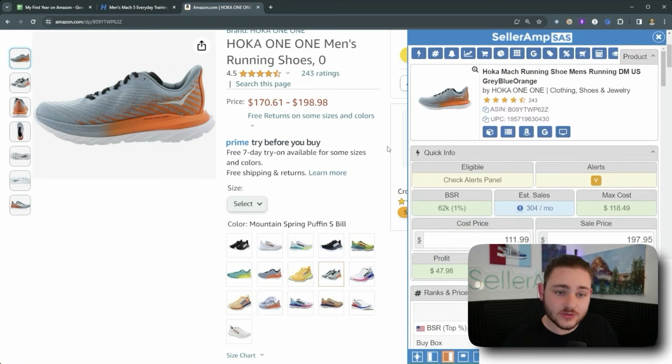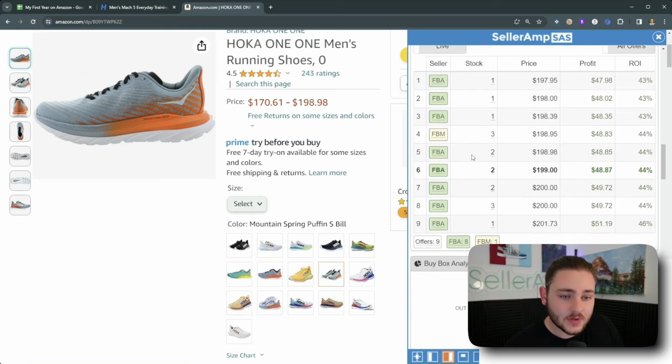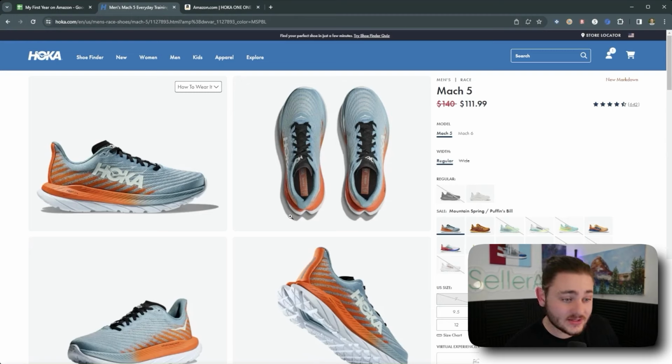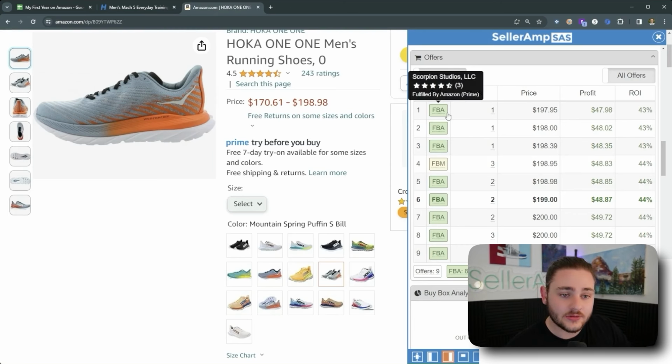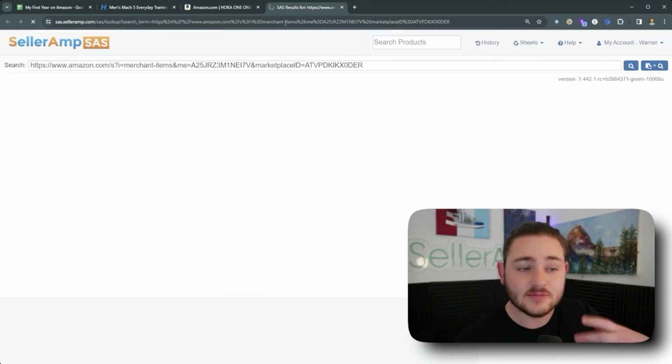And we can even use example items like this to find tons more winning examples. Let me show you how to do it, right? So on SellerAmp over here, we can go ahead and check out all of the other sellers who are on this listing. And since we know that we can buy this pair of shoes on sale from a different retail website and literally just list it on Amazon, we know that there's going to be some other sellers on this product that are doing the same thing with items that we haven't come across yet.